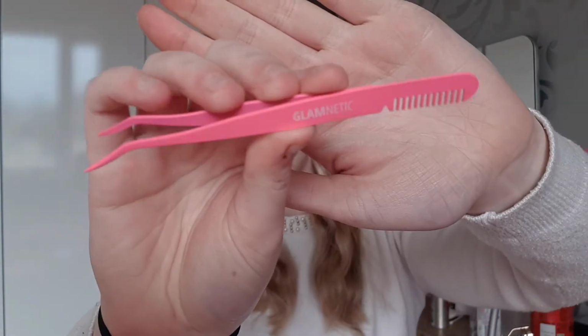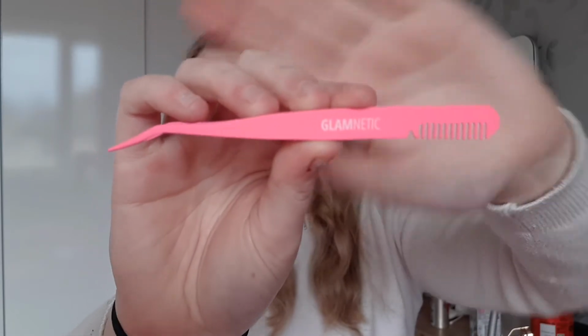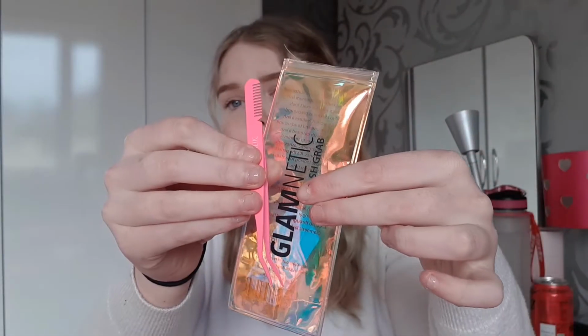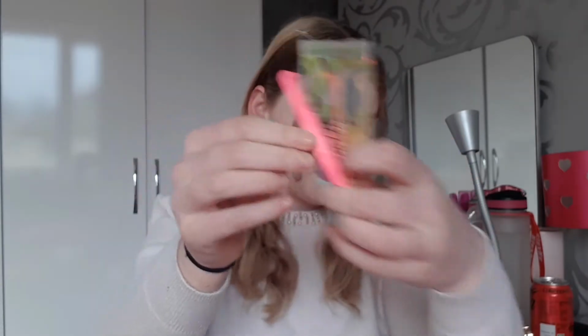And then I also got in the package a lash grab, just to put the lashes on with, and it comes with a little comb at one end as well. And obviously it does have the brand on as well. I picked them up in this gorgeous pink colour, which I really like as well, and it just came in this gorgeous holographic bag as well, which is really cute. So I picked up those.